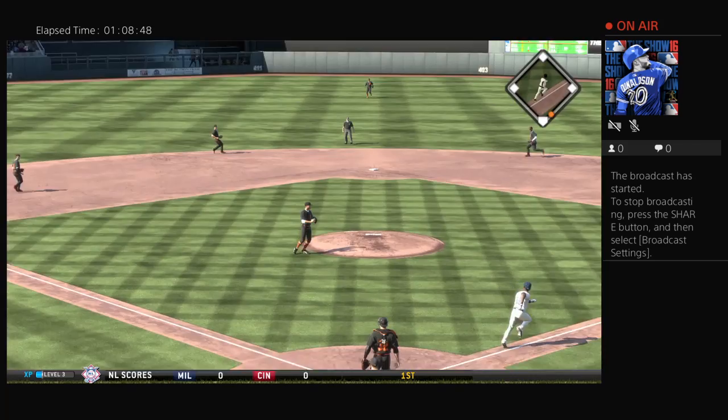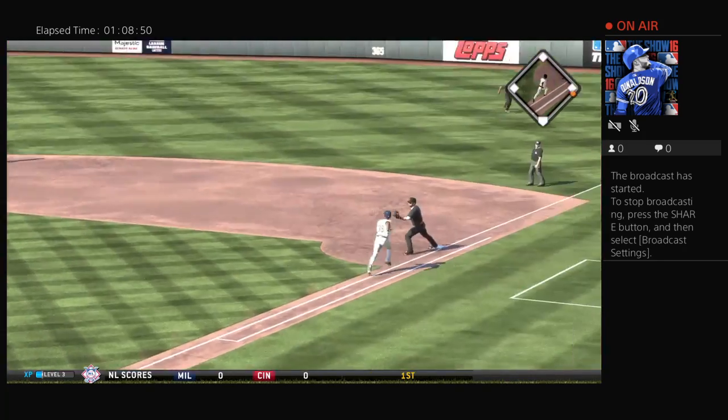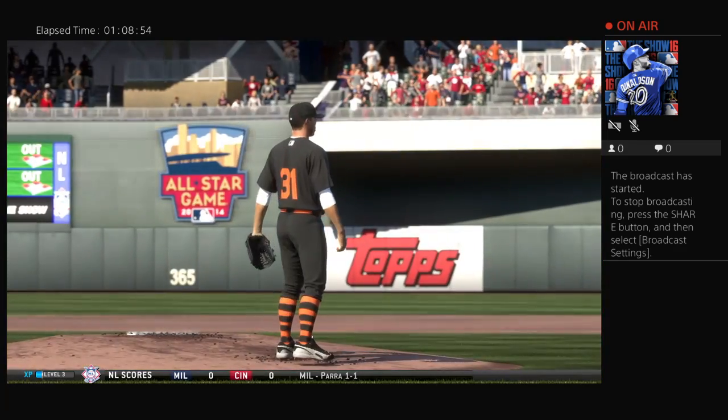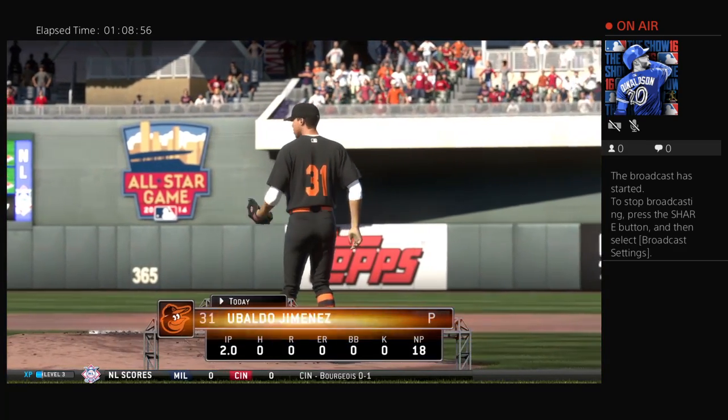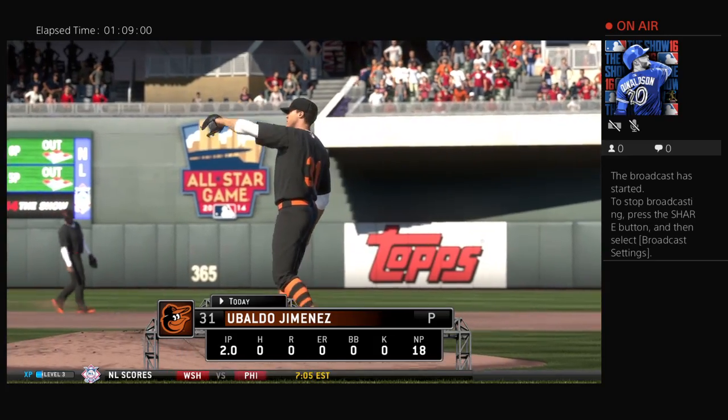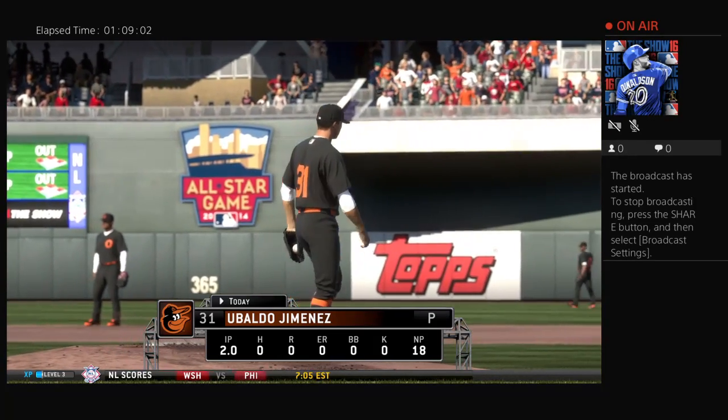Now he swings and hits this ball on the ground, and the throw to first is in time. 1 gone. Pretty good work out of the bullpen, as you see there. He got called in much earlier than I'm sure he expected, but he's given him a real lift so far.